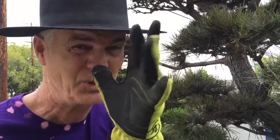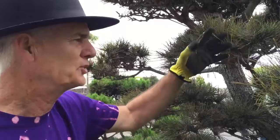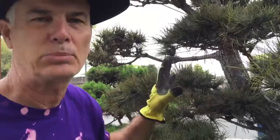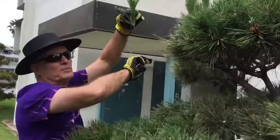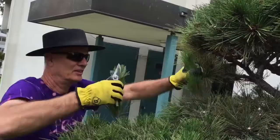So you wanna pay attention when you're working on trees. When you notice telltale evidence of something else going on, you wanna be alert to that and try to figure out what else is harming the trees. So I happen to know that spider mite, we're gonna blast those guys into eternity. The first thing I'm doing right now is taking the candles off. Like happy birthday, we put all the candles on the birthday cake. That's what we call them, candles, because they stick up every year. The pine tree will put out new candles.